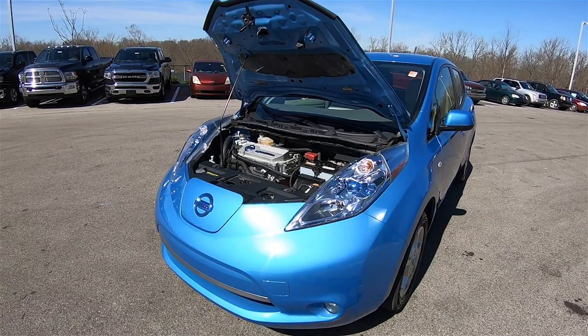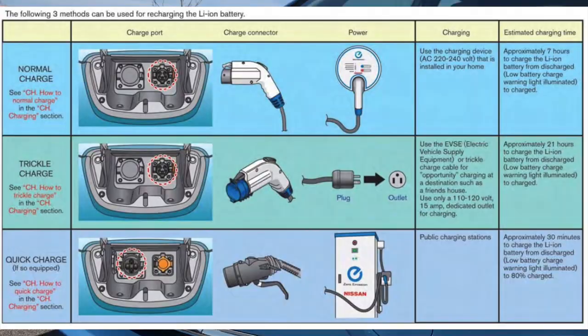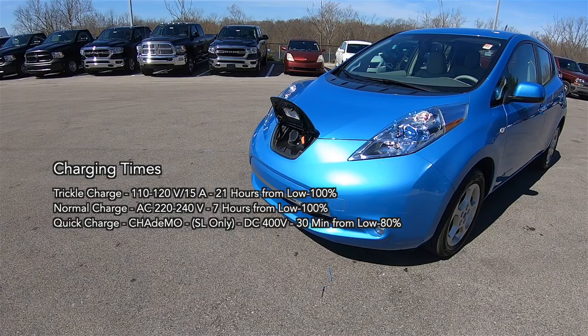Being that the Leaf is strictly a battery electric vehicle, it uses no fuel, and the motor gets its power from a 24 kilowatt hour lithium ion battery pack. The battery consumes 34 kilowatt hours for 100 miles driven with an estimated total driving range of 73 miles. And with the SL, you get three ways to charge your Leaf: the slow trickle charge, your normal charge, and your quick charge, which is CHAdeMO compliant.